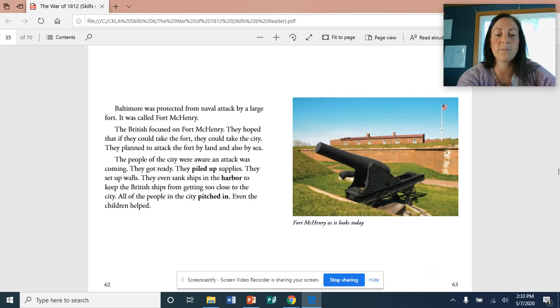Baltimore was protected from naval attack by a large fort. It was called Fort McHenry. The British focused on Fort McHenry. They hoped that if they could take the fort, they could take the city. They planned to attack the fort by land and also by sea.